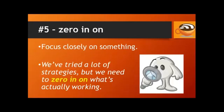Number 5. Zero in on. To zero in on something means to focus closely on it. For example, we've tried a lot of strategies, but we need to zero in on what's actually working.